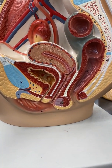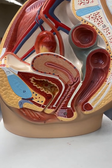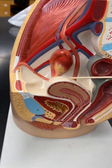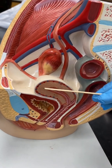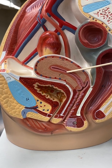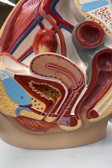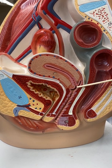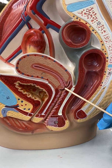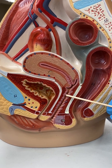Now, uterus has 3 layers. So if I'm pointing to the whole organ, that is your uterus. But if you're talking about individual layers, the outer layer is referred to as the serosa or perimetria. The thick layer you see right here, that would be your myometrium. And the internal or the most inner layer of the uterus is called the endometrium. This little triangle you see right here is the opening of the uterus called the cervix. And then you have this muscular tube that extends down to the external environment, that is the vagina.